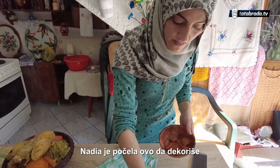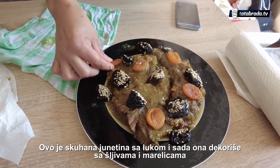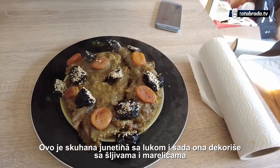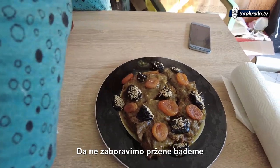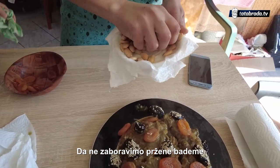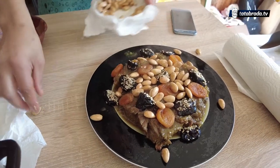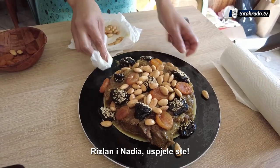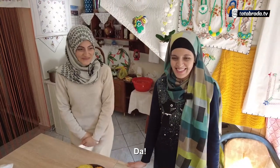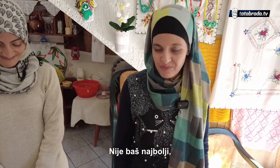Nadia is decorating this. Yes. This is cooked beef with onion. And now she's decorating it with those plums and apricot. Let's not forget the roasted almonds. Rizlan and Nadia, you made it. You had difficulties with the oven. Not quite good. But it's done.